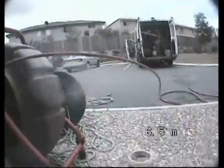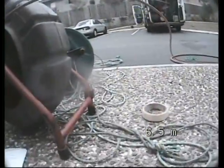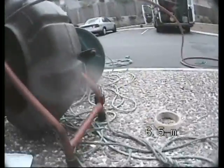43. We've relined a section of this pipe where there was a really bad displaced join. We had to cut it out to open it up a bit, and then we've put a patch through it.